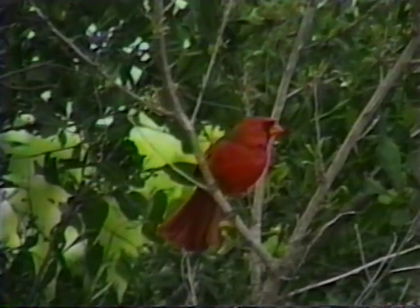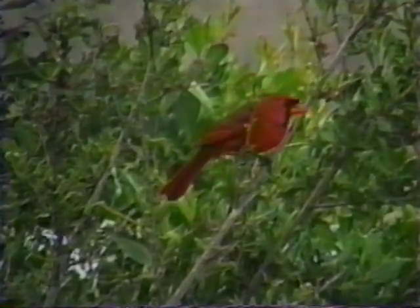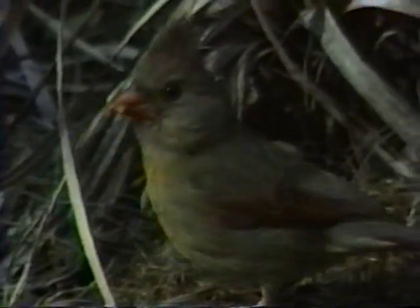The northern cardinal is a year-round resident that nests in this area. It feeds on insects and fruit, and is commonly seen on shrubs and low trees. The female has more muted colors than the male. They are easily identified by the erect crest, the clear call, and the bright color of the male.